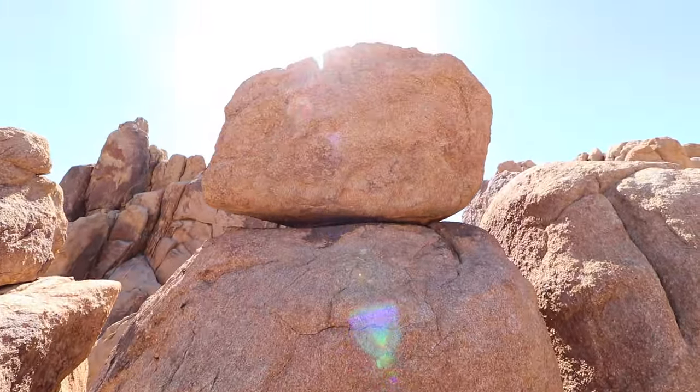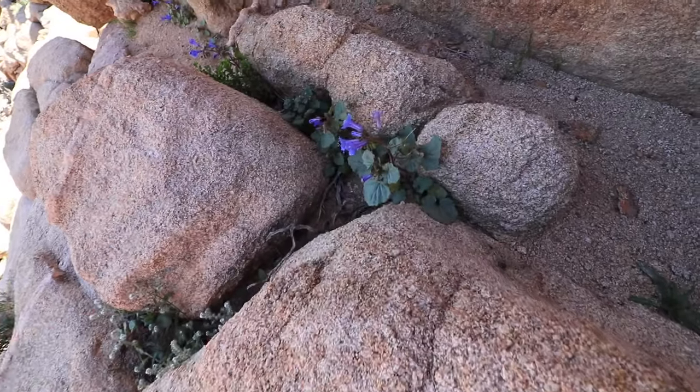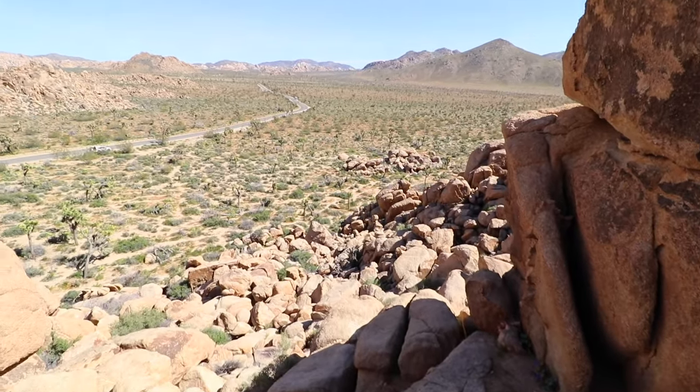Look at this giant boulder just balancing there. It took me longer than I thought. But boy, what a view. That is pretty cool. And look at this. There's even some flowers up here in these crazy boulder mountains.